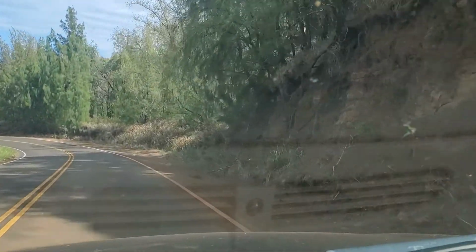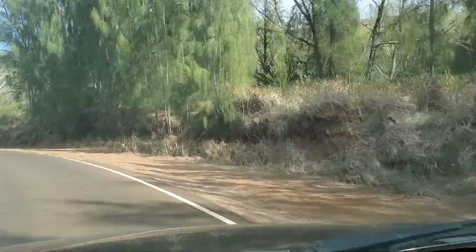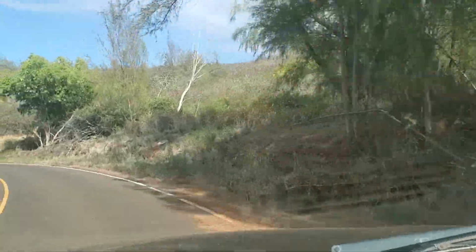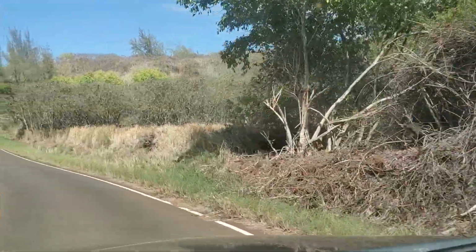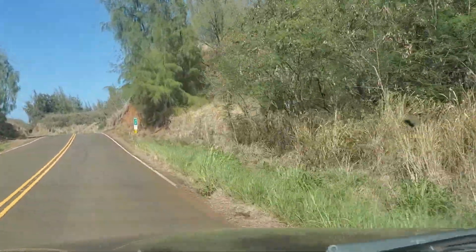People walk around all over here, and then they make little signs and words with rocks and stuff like that. So they do that. So we're at mile marker 37, so we got another 1.5 miles.